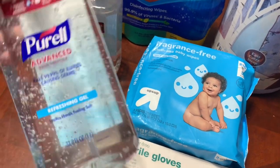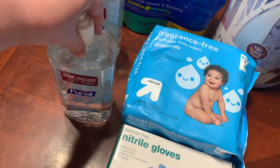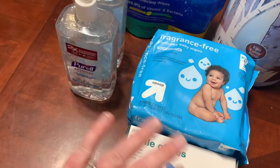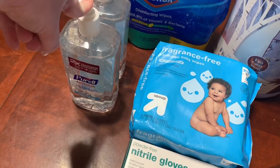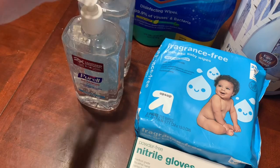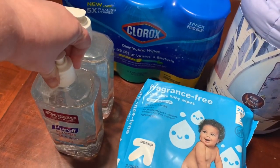So I just got the Purell. I was excited to see a name brand because, I'm sorry, but obviously I'll use it if I had to, but the fact that I saw one of the brands that I do like, I got them because I just don't like the smell of some of these that are coming out.